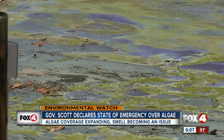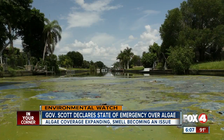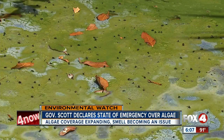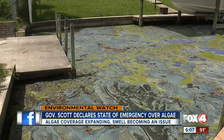It's coming from this green, thick, frothy algae bloom that's been growing over the last few days in the Coral Point Canal. Once the algae dies, it turns blue and attracts thousands of flies. Dawn and her partner are seasonal in Cape Coral, and this algae's so bad, they'd rather go home. We were planning on leaving, but we're leaving early because the smell is just that strong.